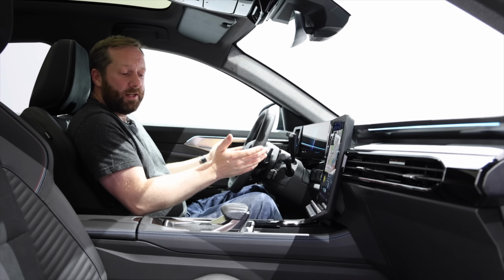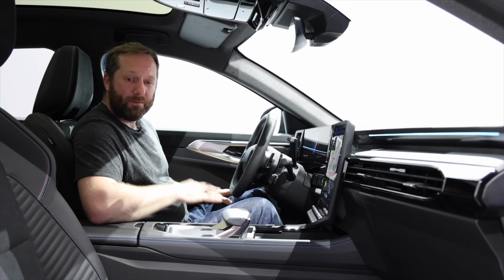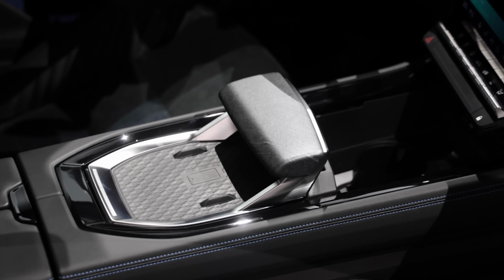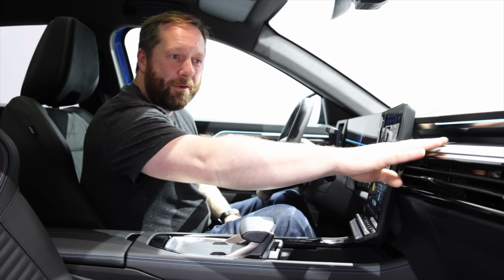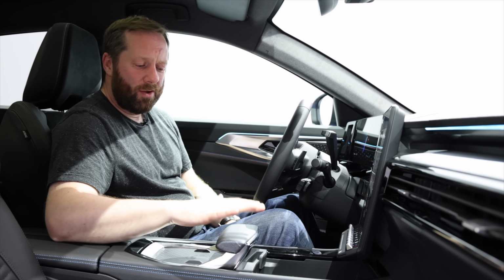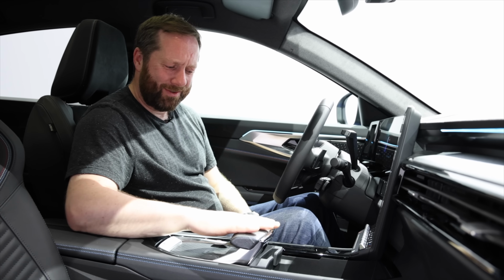You've got a lot of high-end materials in here, including real slate here on this armrest, and that also carries forward onto this section on the dashboard as well. Really unusual. It looks and feels great.